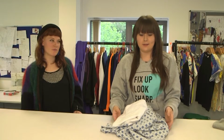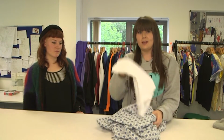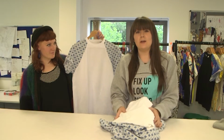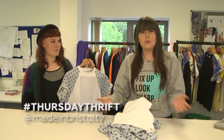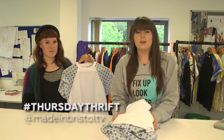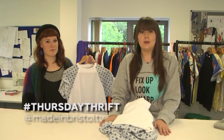So from next to nothing, we've managed to turn an old t-shirt and an old duvet cover into this. Not only is the money going to charity, but it's also great for your pocket too. So send me a tweet, tell me what you think about this upcycled t-shirt that we've made, and perhaps tweet me some of the things that you've done at home too. But most of all, make sure you tune in next week for another Thursday Thrift.